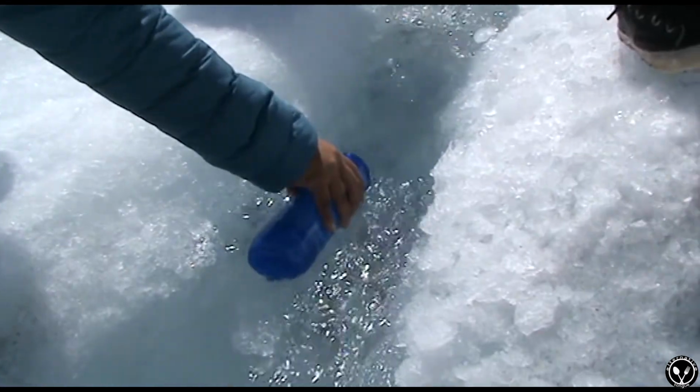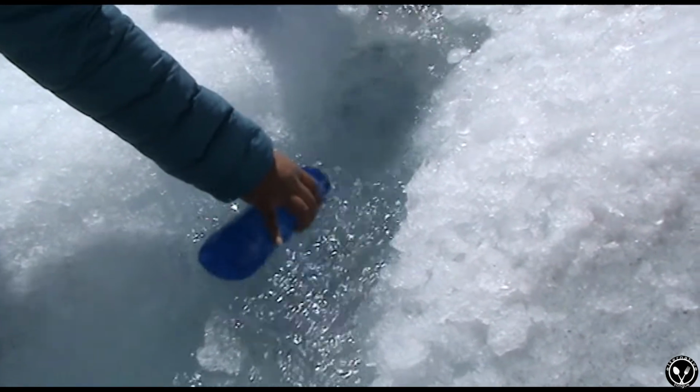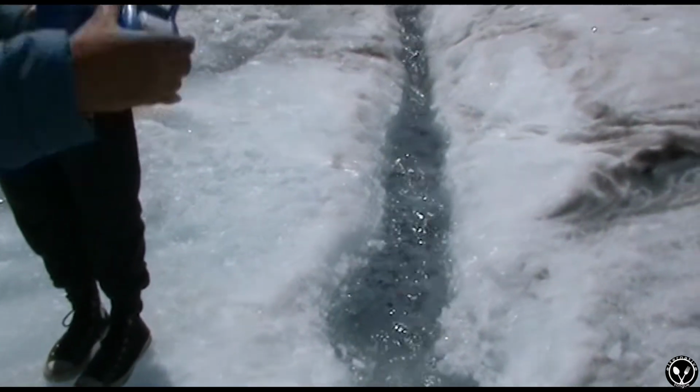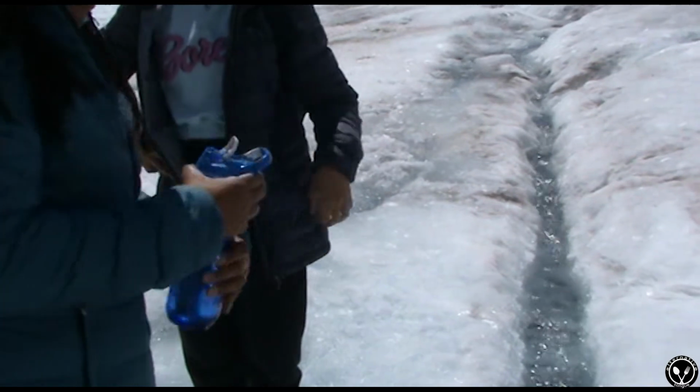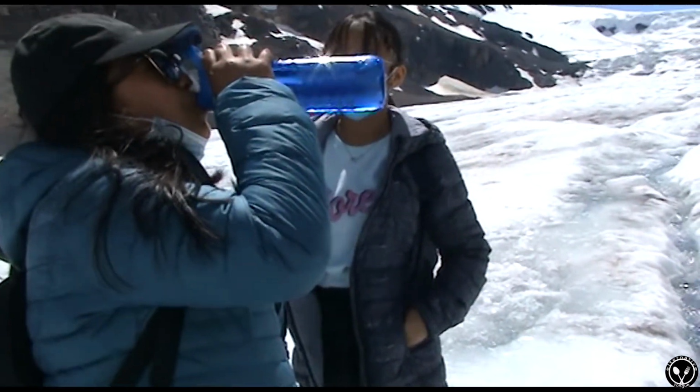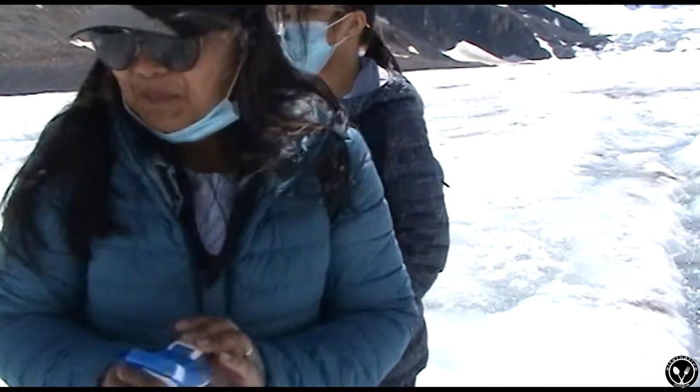Filling up water from the Athabasca. I wonder how it tastes. Where did you pour the water? In the creek? How is it? Very cold.